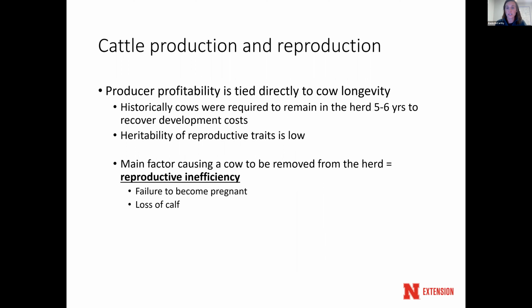And so when we think about cow production and reproduction, we want to make sure that cow is productive for the lifetime that she's on our operation. And so really thinking about how we can be strategic with reproduction, different tools for management, as well as some of our culling decisions, especially when we think about drought scenarios. How can we keep cows in the herd for 5 to 6 years, recover those development costs, still keep them profitable, and make sure that we're improving our herd genetics and reproductive traits.